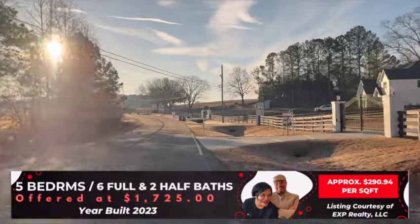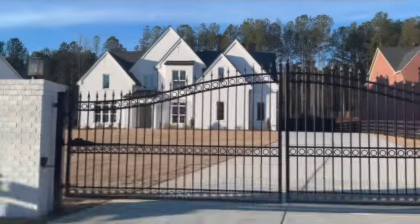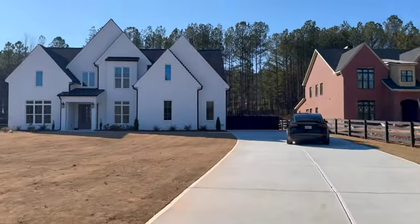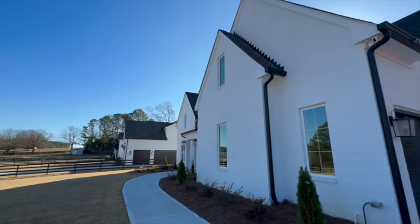Welcome to this immaculate custom-built marble with upgrades galore, showcasing 5 bedrooms, 6 full baths, and 2 half baths with a 3-car side-entry garage to accommodate the entire family on nearly 1 acre of a private fenced-in pristine level estate.